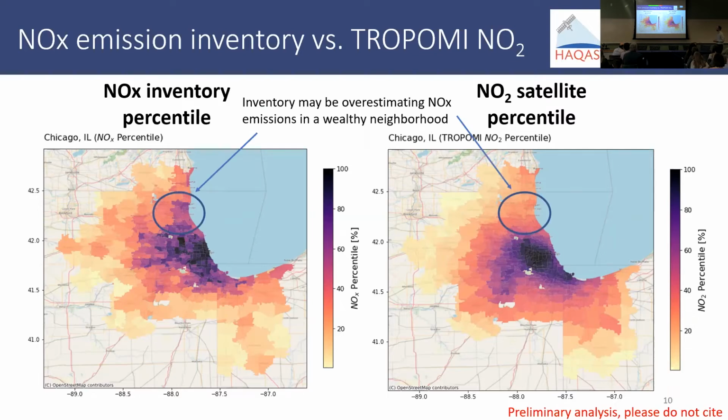And if you look at the northern part of Chicago, this is a very wealthy area. The emissions inventory may be overestimated. So in the emissions inventory, we're seeing not large, but moderate NOx emissions, and the satellite is seeing very little, or from a percentile standpoint, less.